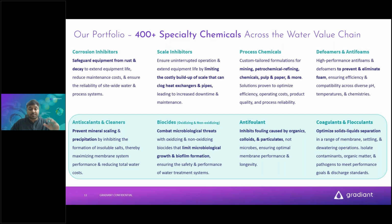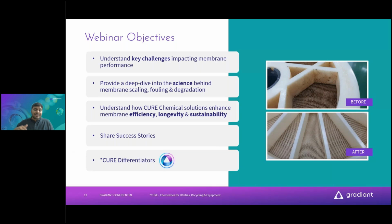So today we will specifically deep dive into membrane chemistries. Before we get in there, I'd like to outline the webinar objectives for today. First is to understand the key challenges impacting membrane performance. Second, to get into the science of why it happens and how it works, the science of these membrane challenges, commonly scaling, fouling, and membrane degradation. Then we tackle them with our solution, understanding how Cure chemicals look at these specific operational challenges, and we provide solutions to enhance membrane efficiency and longevity, with sustainability being the key driver in selecting a chemical program. We will also share our success story and, of course, Cure differentiators. How are these Cure chemicals different from the providers in the market today?